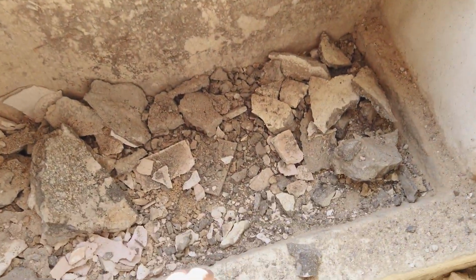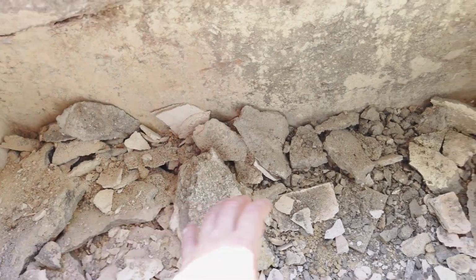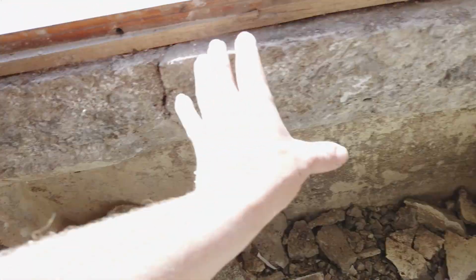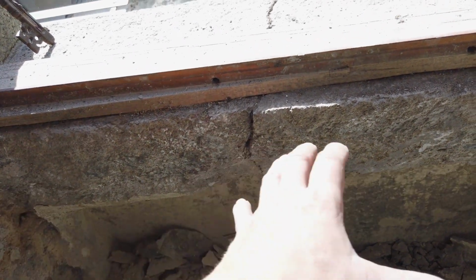Now this here is a sink basin. Now you would have put logs in the bottom of here, lit the logs. Now across here would have been another granite tray where you would have basically washed your hands.